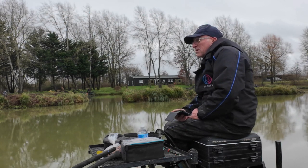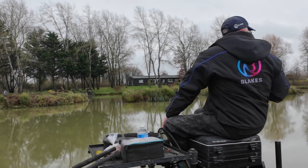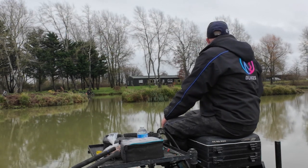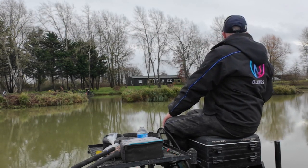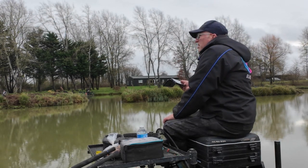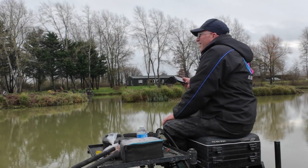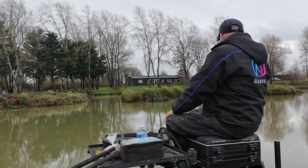Got Stitch to my left, Gary Dennis is on 10, Stitch is on 12, I'm on 14, and then Chris on 18. I'm not sure who's on the one next to me, Derek Newson, the legend Derek Newson on 2. So we've got 1 in, 2 in, 4, 5, 8, sorry, get this right, 9, 8, 7, 5, 3, 2 and 1. That's what we've got in.